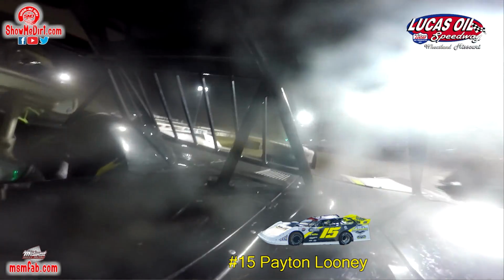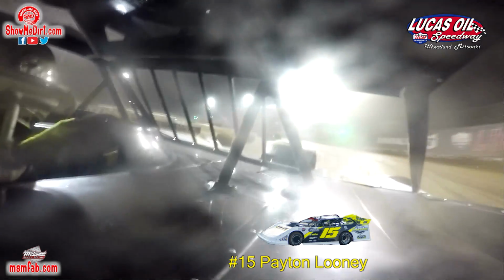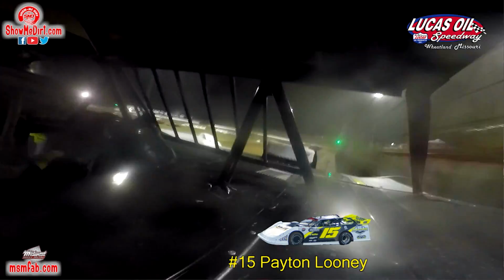It worked the bottom of 58. Jeremiah Hurst, Buckingham still 2nd. Oh, that was close. Looney had a run there out of 4 on Hurst. There's the battle here. Comes on the bottom. Tyler Urban and Jesse Stovall going at it on the main straightaway. Wow. That was interesting, wasn't it? Stovall and Erb. Not sure what happened before that, but Rick Eckert now up to 9th.